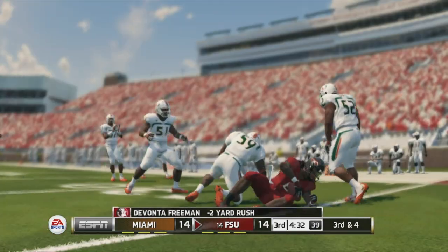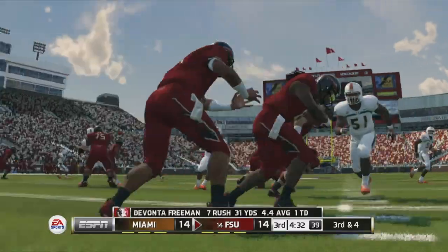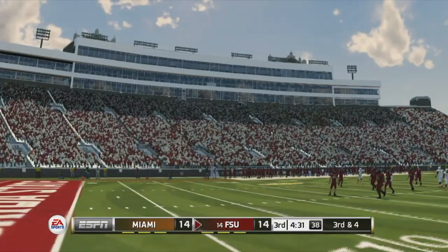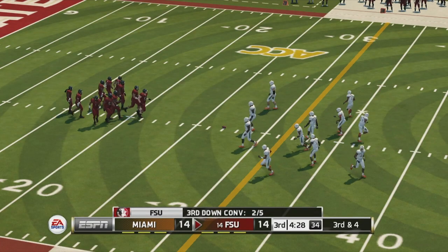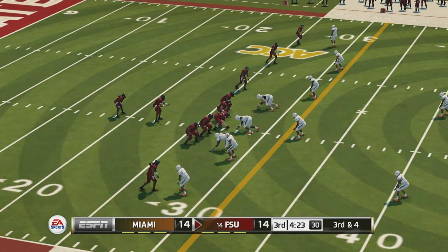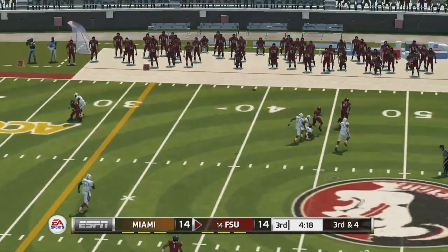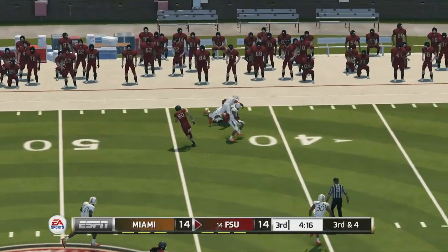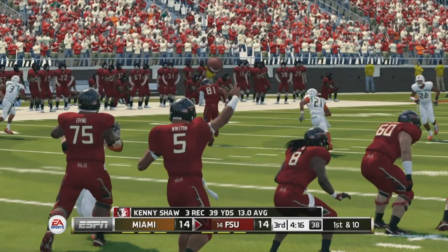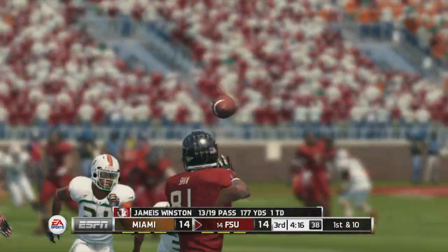Taken down at the 27. Super job here by the defense of filling the gaps on the line. If you keep stringing out plays like that, you can really shut an option attack down. Throws it in a hurry. And down he goes around the 42-yard line. I'd go right back to him. He's got the skills to make things happen, and the defense might not be able to keep up at this moment.